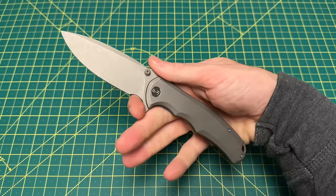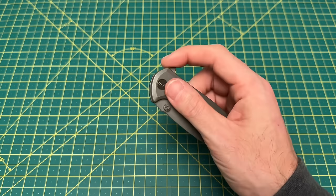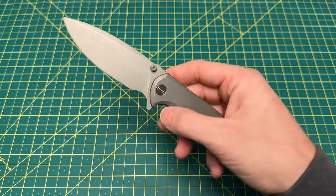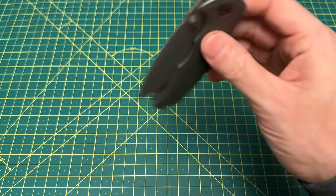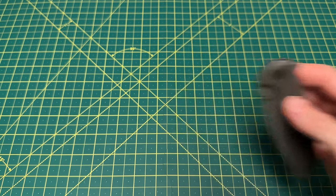This knife is fantastic, amazing, $212. Really, really good deal for a Wee knife. And an excellent knife coming in at number 3 on the Knife of the Year Awards for $175 to $250. The Wee Knives Kiviso Exclusive Praxis.